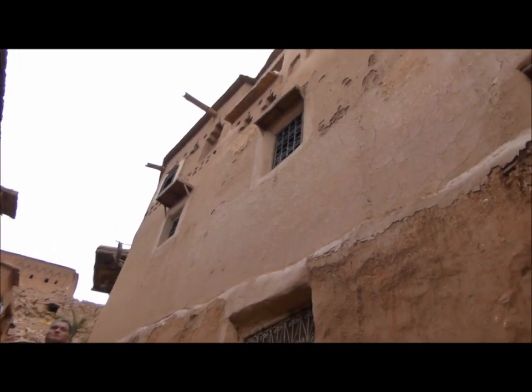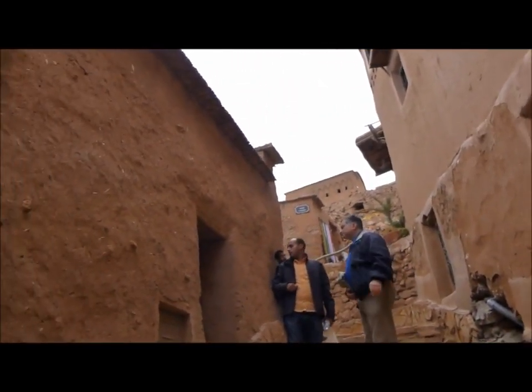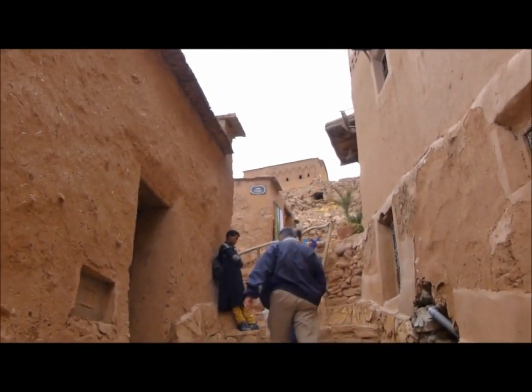Well, the bamboo is used for decoration also inside. Oh, yes. Divide, yes. You see it? Divide the rooms. Also, it's used for the roof.